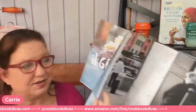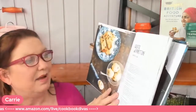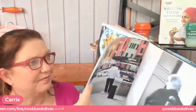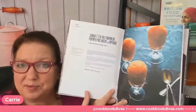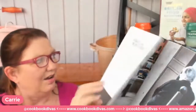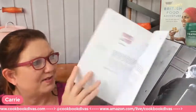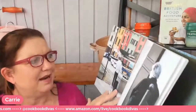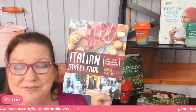And now here's the ice creams and sorbet chapter. We had some good gelato yesterday, Shona. Panettone ice cream. Orange, pink grapefruit, and Aperol sorbet. I never thought of putting Aperol in my sorbet. I just thought of drinking it. Okay, hot chocolate with ice cream. Well, the ice cream won't last very long before it melts. Affogato. Lemon mayonnaise. And okay, I am so impressed with the Italian street food cookbook.